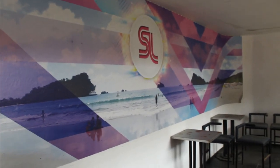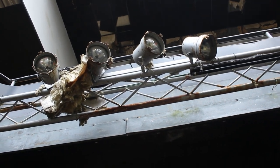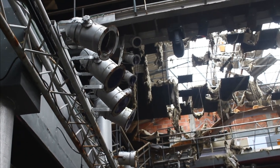It's a cool background paper. Yeah. Okay, not much to see in here. Before I go upstairs, just look at this light. They are everywhere around the whole stage. Colored lights. Normal lights, really cool.